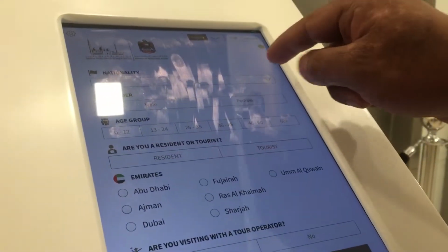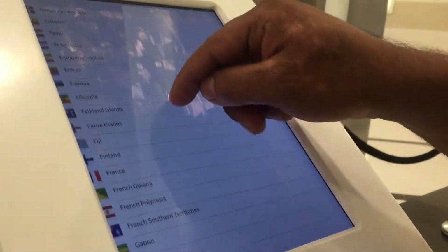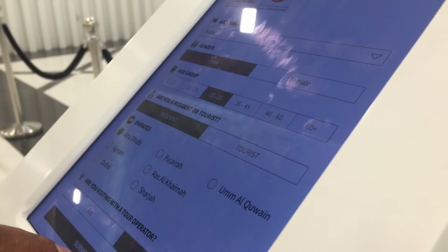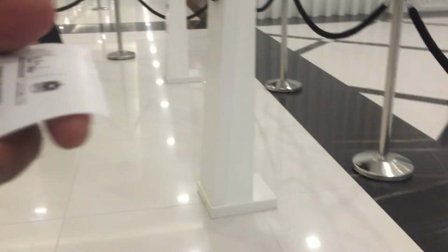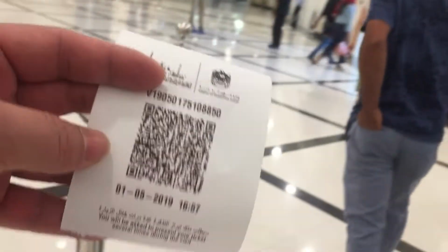Get your ticket. We have to get a ticket from here. Okay, so the ticket. How many? One. You have to submit your nationality. Okay, see, my ticket is done as well. The ticket looks like this.